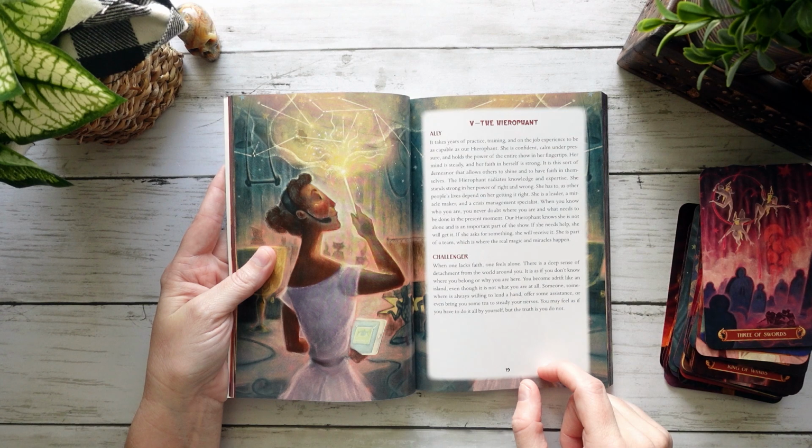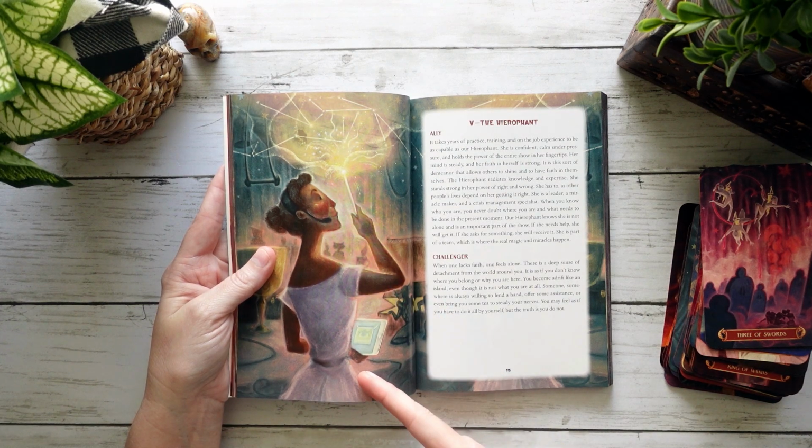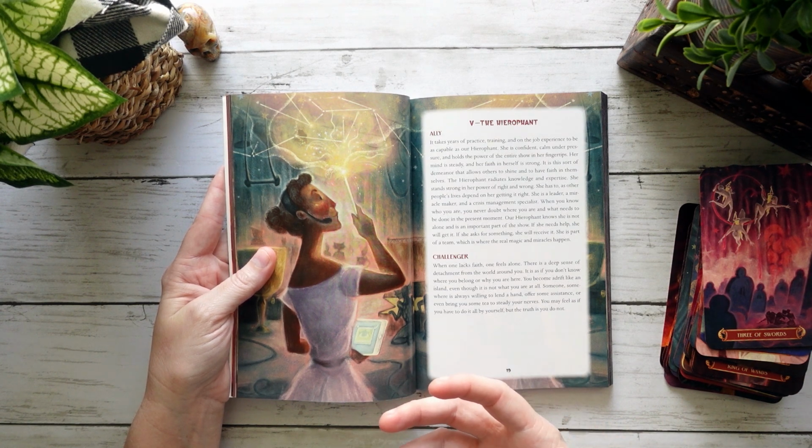She has to, as other people's lives depend on getting it right. So it really talks about her, and this is here, it talks about she's a leader, a miracle maker, a crisis management specialist. So it's really interesting when we're looking at the Hierophant through this view, really stepping outside of that traditional Popey energy that we tend to see in most RWS decks.